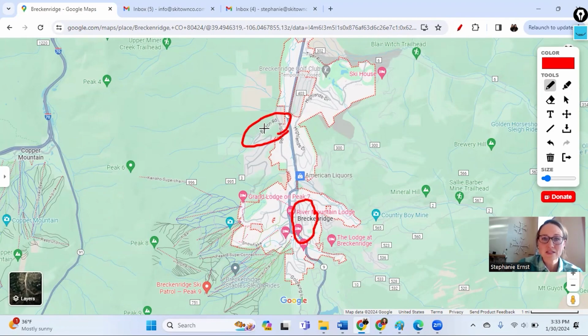And what's really cool about this neighborhood is that this road is a back road that gets you to Peak 7 and Peak 8. So you don't have to drive into town if you don't want to get on the mountain in the winter. Now, there is not a free busing system up here, so keep that in mind if that is absolutely necessary for you.